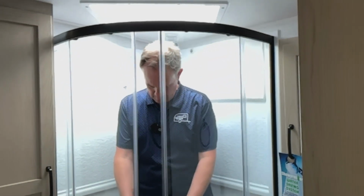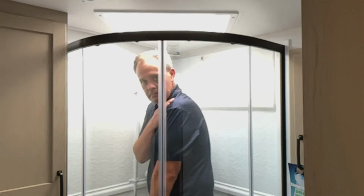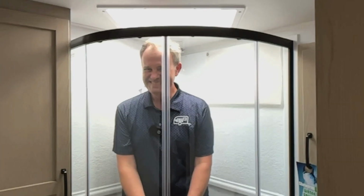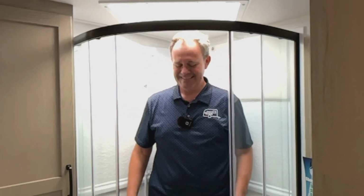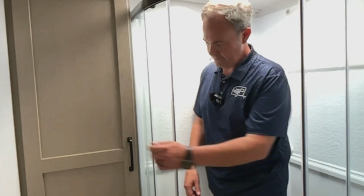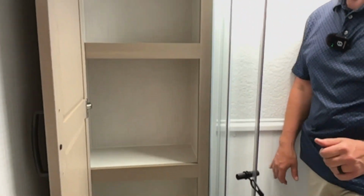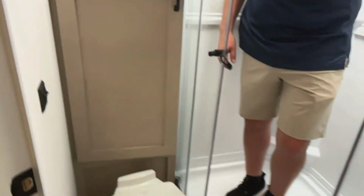All right, this has got a radius shower. Now, Jeremy's 6 feet tall. Still no problem with head height in here. He can turn around. Not quite as good as the rectangle showers, though. I can do a little dance in here. You do have linen storage, which is actually pretty good linen storage to be a small bathroom.